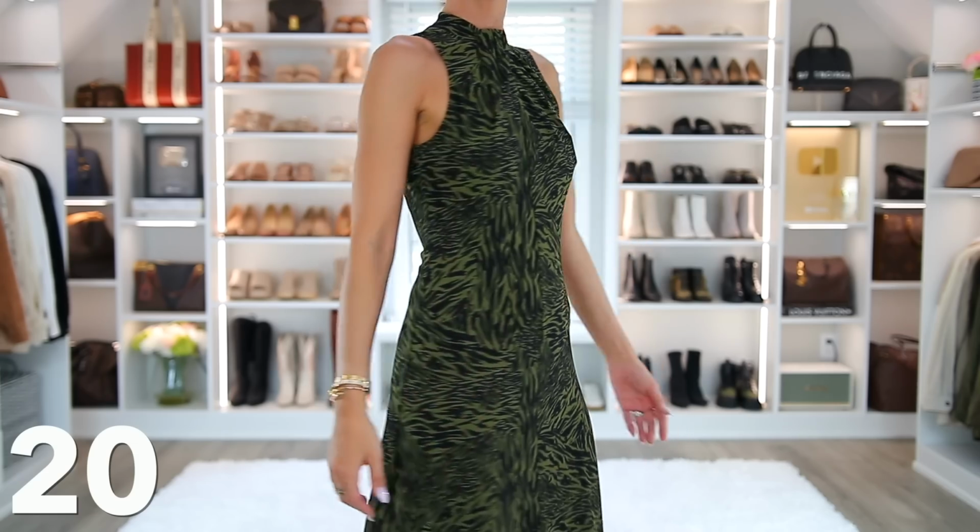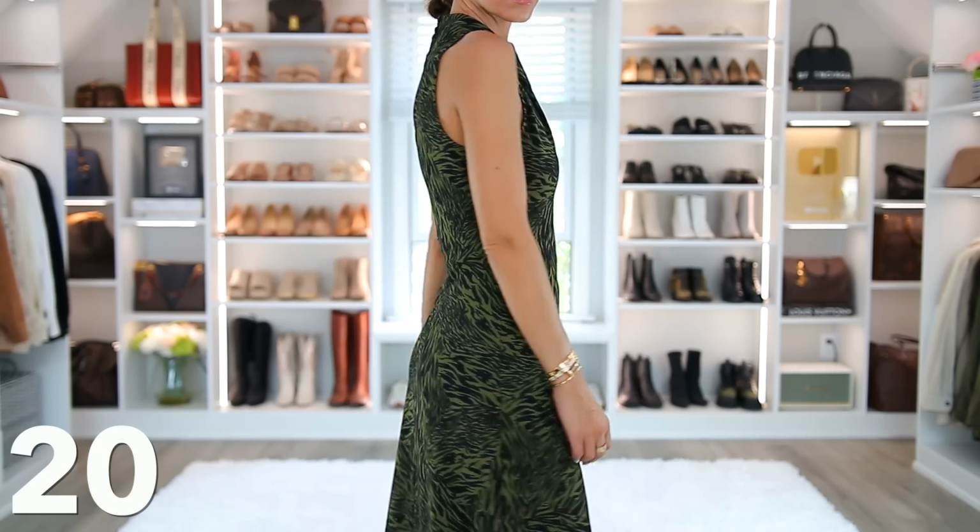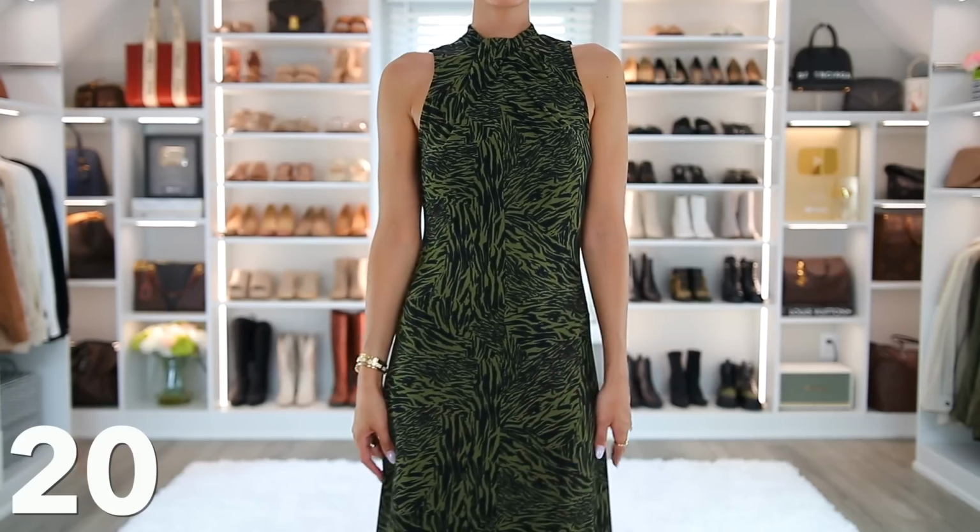And I'm like, okay. And I put it on, and I'm like, oh my gosh, I love it. So this is awesome in that you can dress it up, or you could totally make it casual, but it's just so comfortable too. And then we have two kind of shorter dresses, starting with this floral one.